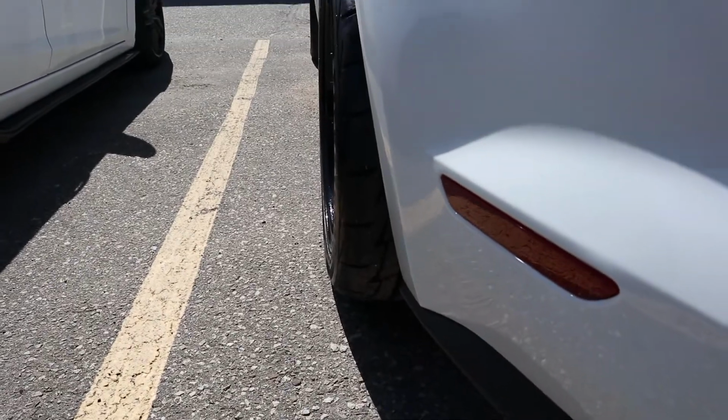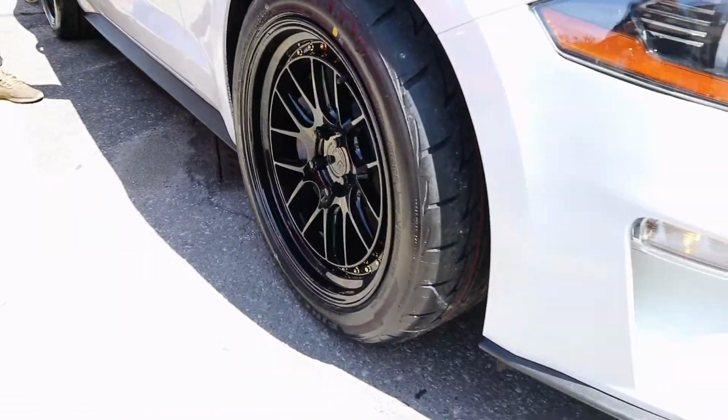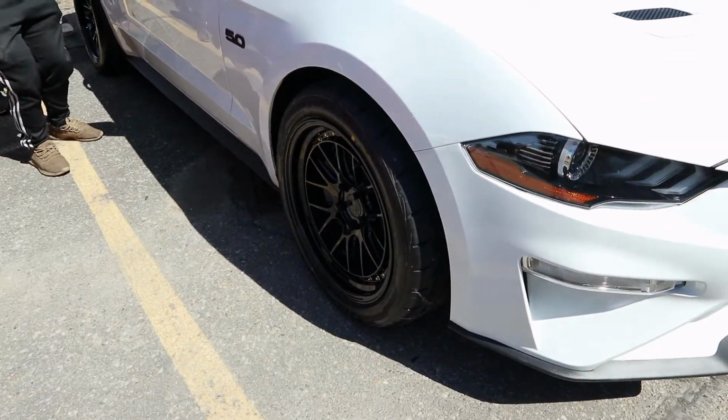Yo, can I suggest something? Mudguards, man. Shit, man, you're not losing traction with this.